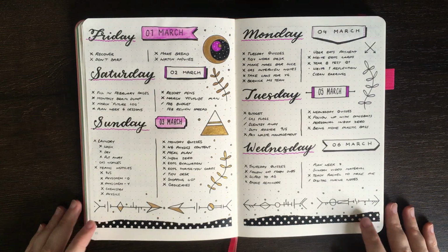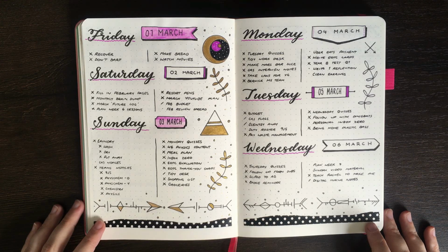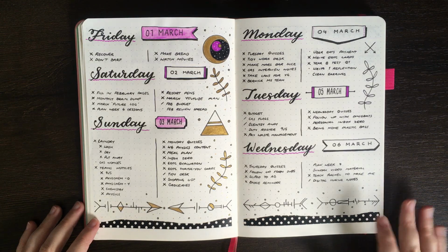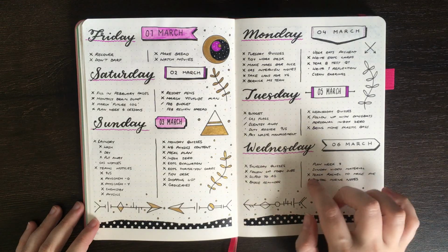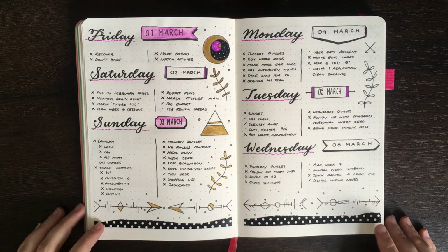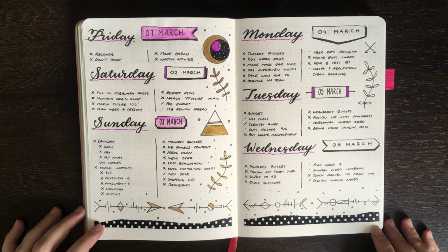What I have been doing, however, is daily logging, and I don't do this very often. It's not really my preferred style of bullet journaling, but it has been an interesting experiment. So at the end of each day, I go in and I set up for the following day by writing out my header and then some bullet points of what I want to get done. Once I finish the page, any extra space I just go and put in some random doodles related to my theme for the month, which is magic.